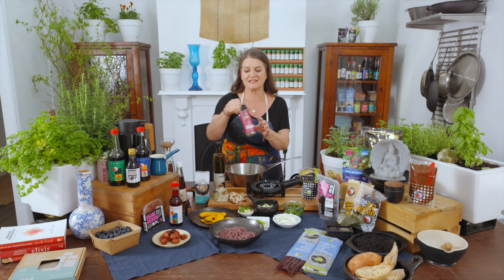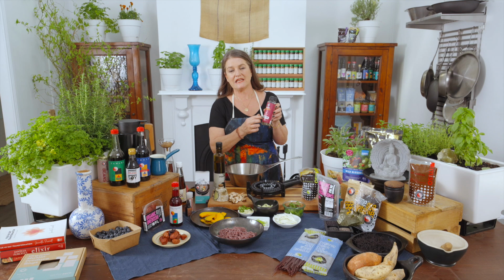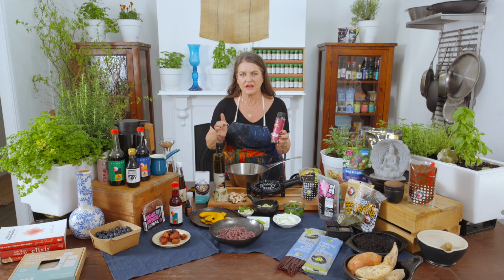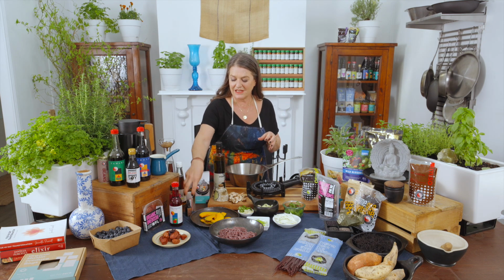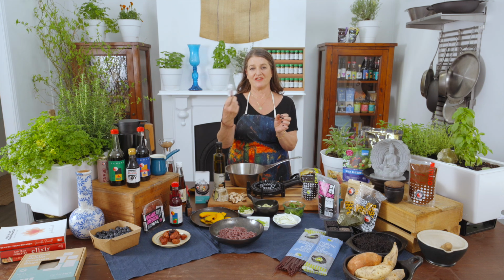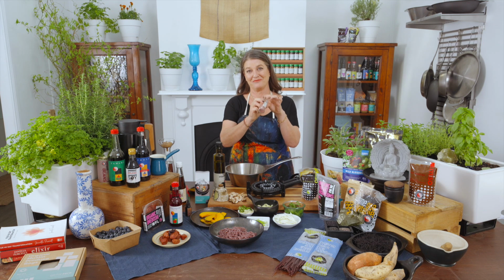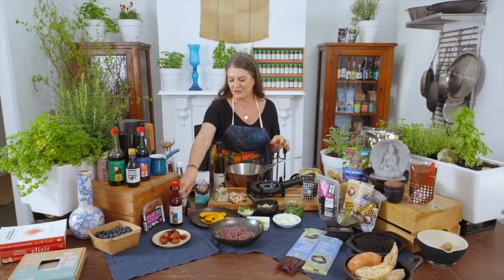And furikake is like a dukkah, but a Japanese sprinkle. So this has got umeboshi in it. So you can just sprinkle that over everything in winter. You also can get it like this. I got this in Japan, and I've been putting that around the rim of margaritas because it's salty and it looks really pretty, but you can also put it on anything, your eggs for breakfast.